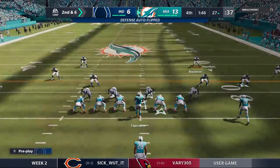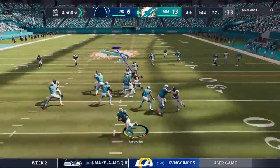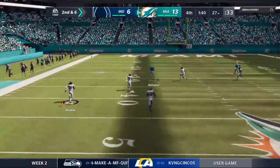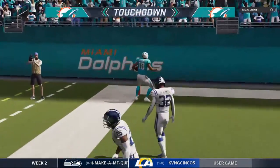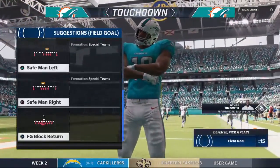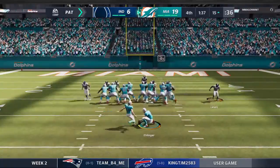It's now 2nd. The run got 4. Now they deal with a 2nd and 6. On play action, here's Tua on the move to his left. He's airing it out for Williams. This is caught at the 20. And he'll take this into the end zone for a Dolphins touchdown. Preston Williams, his first touchdown of the new season. And the Dolphins are able to extend that advantage.